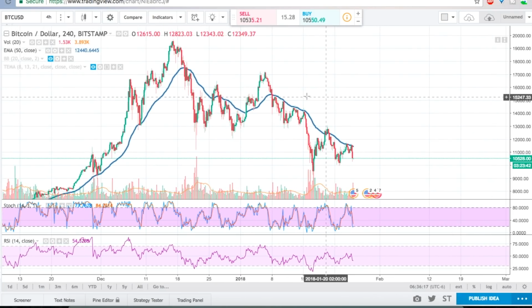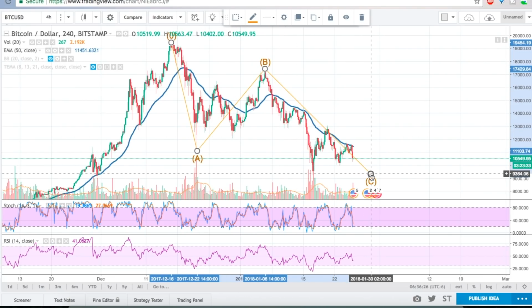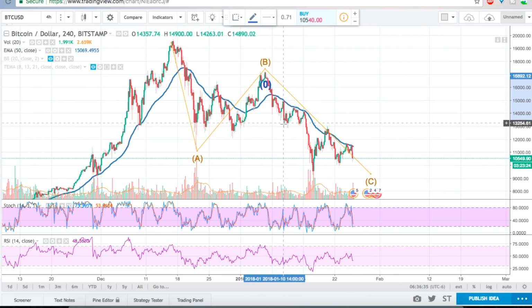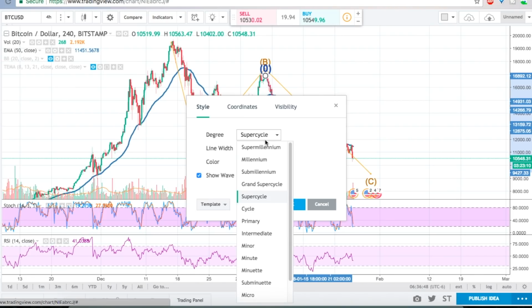So here we are on the 4-hour time frame. As you can see here, we have an ABC correction there. Let me label that for you guys. From before, A, B, still waiting to find out where the C wave is going to end here. We'll do a little 1, 2, 3, 4, 5 count there. So you have your wave 1 here, wave 2, 3, and 4. So let me fix that really quick there.